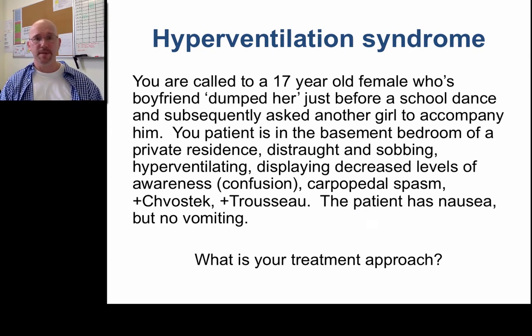So here's a case for you. Classic case. I'm sure most of you who are working paramedics have done something like this. You're called to a 17-year-old female whose boyfriend dumped her just before a school dance, and then the cad subsequently asked another girl to accompany him. Your patient's in the basement bedroom of a private residence. She's distraught, she's sobbing, she's hyperventilating, she's displaying decreased levels of awareness, so she's confused. She's got carpopedal spasm, positive Chvostek's, positive Trousseau's. She's got nausea but no vomiting. What's your treatment approach?